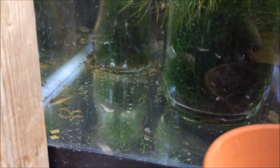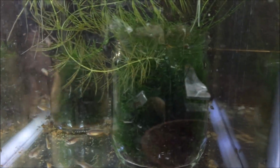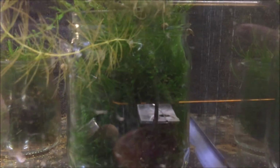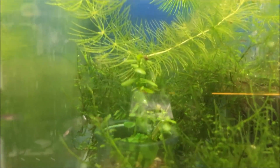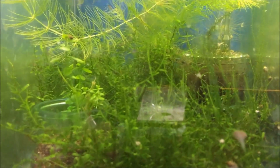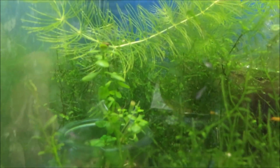Now that 5-gallon tank has a whole bunch of young adult celestial pearl danios, and this tank next to it has a bunch of fry that I'm raising up. That moss is doing really well in that jar. That's surprising. Yeah, I always have issues when I'm trying to keep them in jars or something for breeding. There's some little panda catfish in there, and then a fry. There's a whole bunch of fry sporting around. Those are celestial pearl danios again.